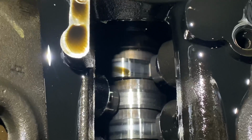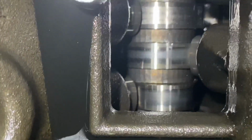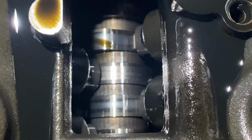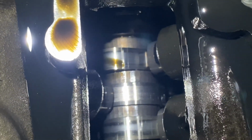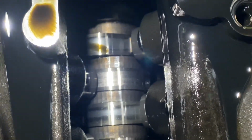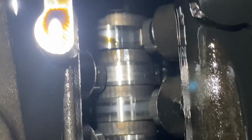You can see in here that the very back one is cylinder 8, then the next one is cylinder 7, the next one's cylinder 8, and then our very front one here is cylinder 7. If you can hopefully see that, cylinder 7 is trashed. I'm not sure if that's intake or exhaust, but we have a failed lifter that is grinding into our camshaft. I can't tell if that other one is grinding into it a little bit too. But yeah, not good.